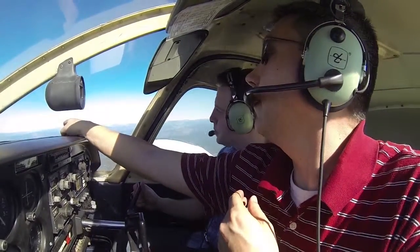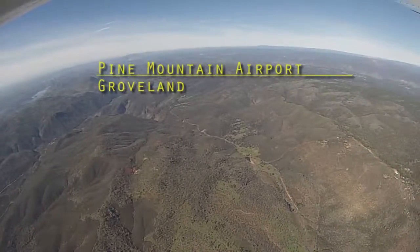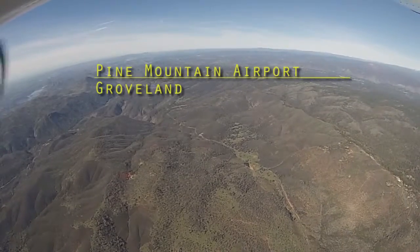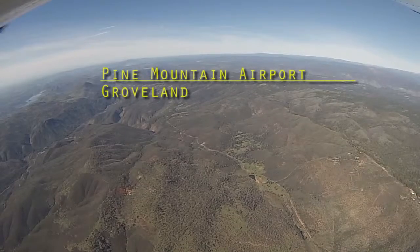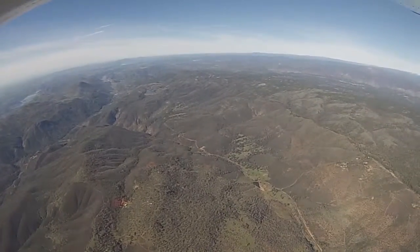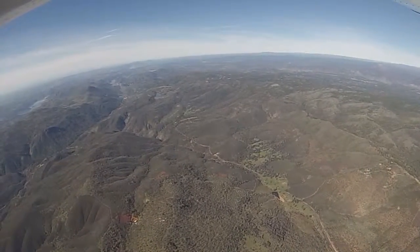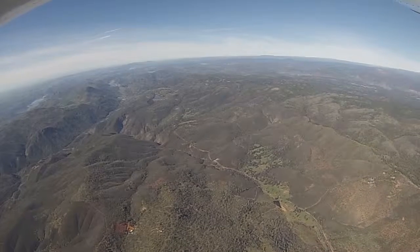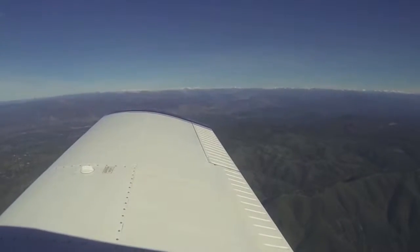There's a little lake down there called Pine Mountain Lake. And then there's an airstrip. You see there's a white line? That's an air park, and the houses there have hangars. My flight examiner lives up there, and this is where I took my check ride. When you have to take a check ride, it's cool to come up here. It was so nice.